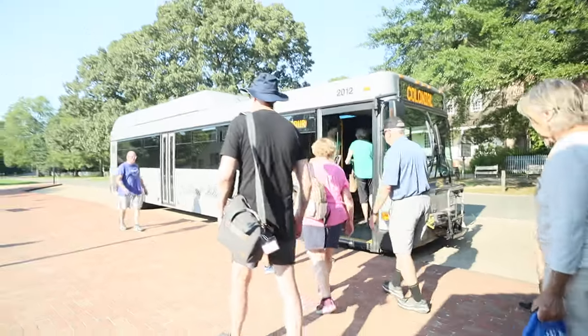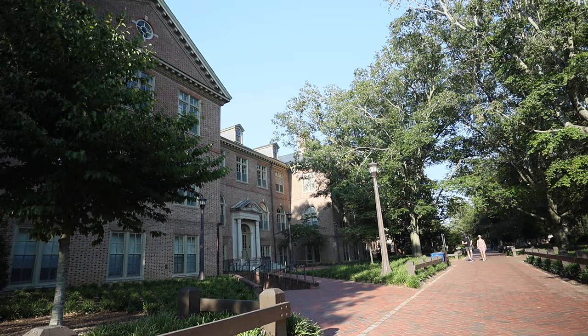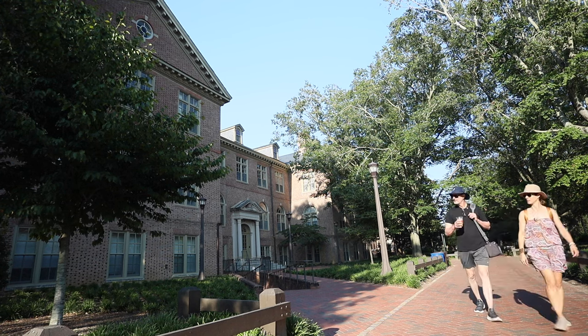And so now we're going to get on the bus. Thank goodness for this shuttle bus. We're going to go get something cold to drink. And then we're going to head to the university side to get some nice golden light shots.